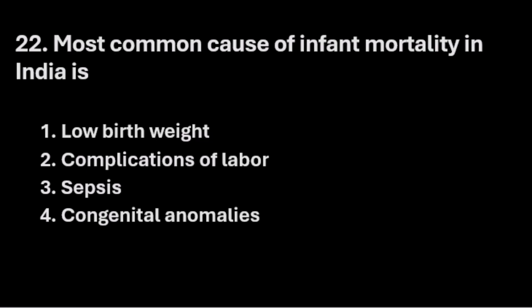Next question. Most common cause of infant mortality in India is option 1, low birth weight. Option 2, complications of labor. Option 3, sepsis. And option 4, congenital anomalies. Let us see the right answer. The right answer is low birth weight, LBW.